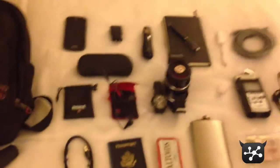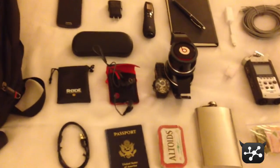So that's it. I've got all this stuff pretty much here. Everything I actually have fits into this Samsonite bag. I've had a lot of backpacks before, but the Samsonite has probably been the most durable and the best and the most comfortable that I've had. So I'll put details there for all that. But that's when I travel to events. This is pretty much what I carry, plus my laptop.